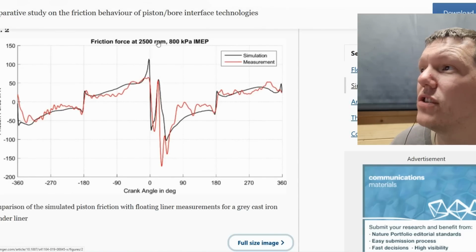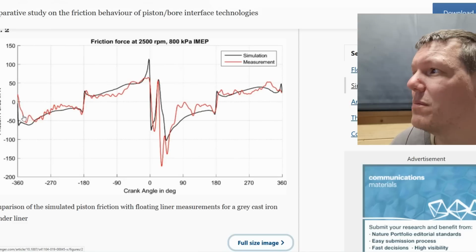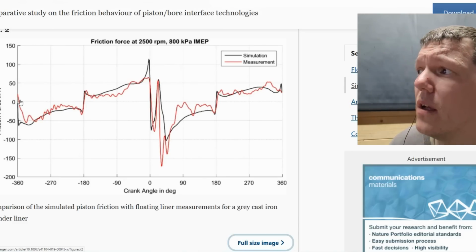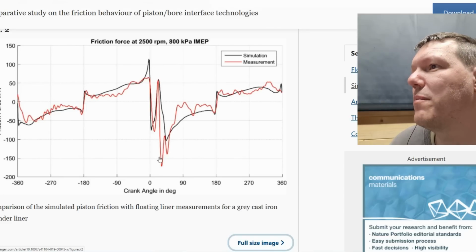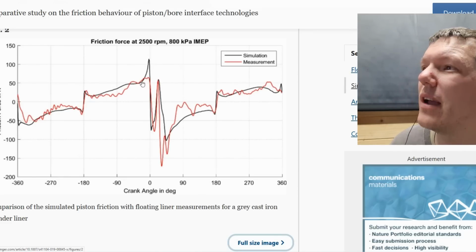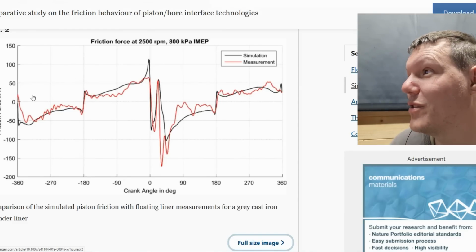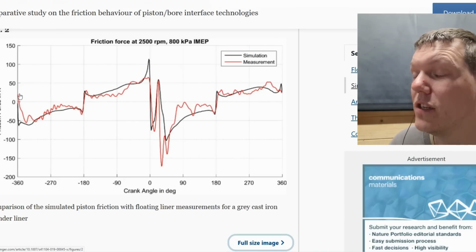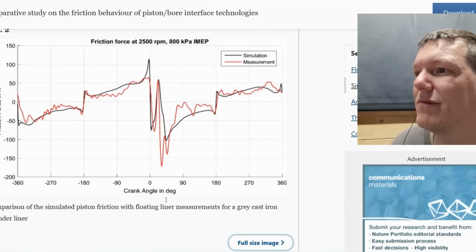So this is friction force at 2,500 RPM, 800 kilopascals cylinder pressure, basically. You'll notice two things, right? This is the power stroke, obviously, because we've got the biggest ones. So you'll notice we've got power stroke, compression stroke, intake. So the intake stroke is just going down the bore. And this is for cast iron cylinder liners.